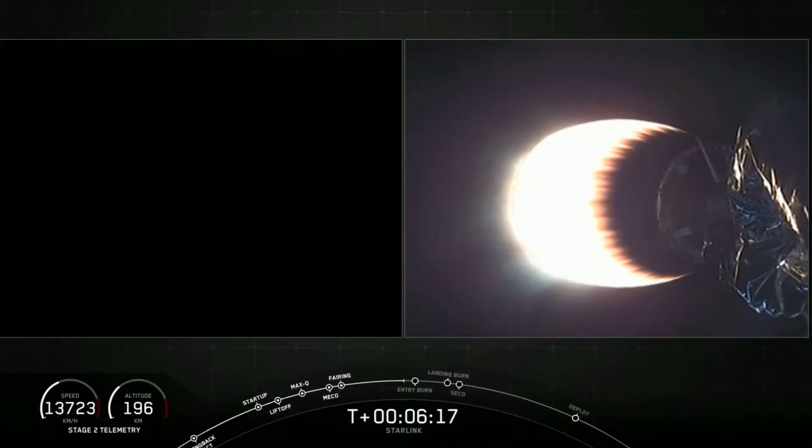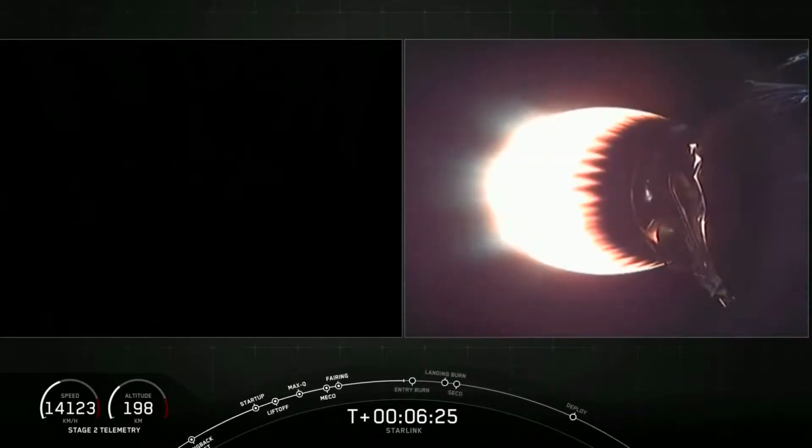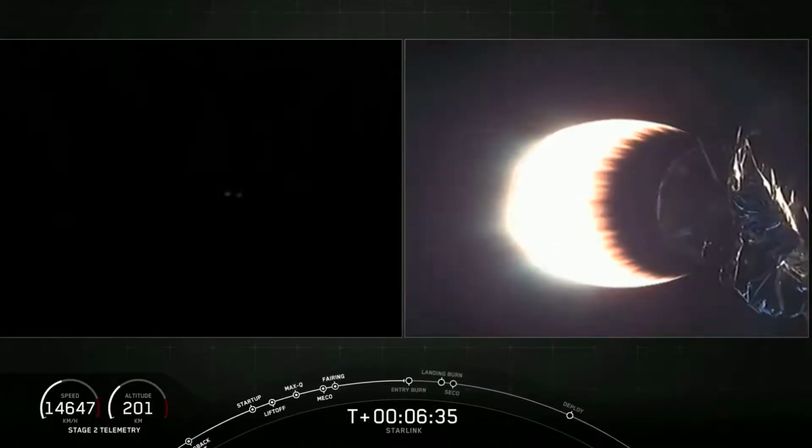Stage 2 on your right screen, still on a nominal trajectory. And on your left screen, it is a little bit dark. It is nighttime on the East Coast. But we should see that screen light up with that entry burn, those three engines reigniting.